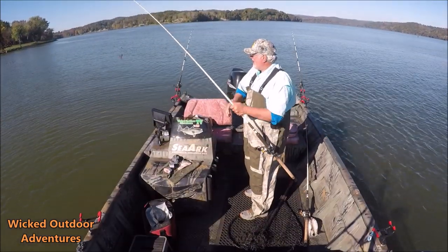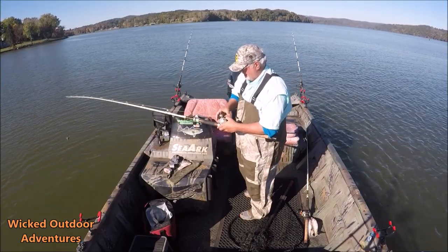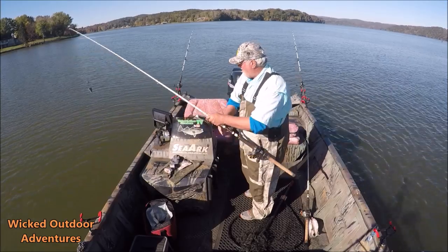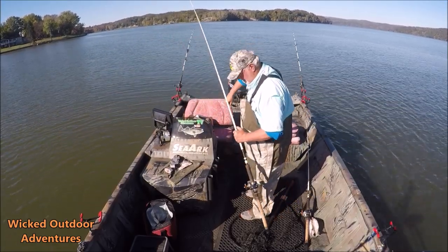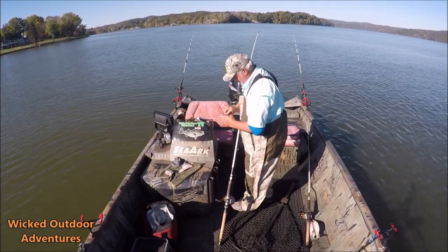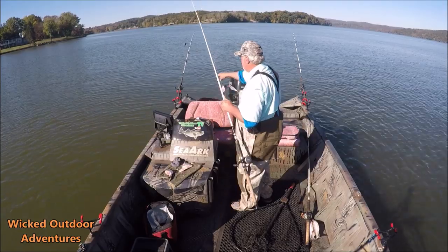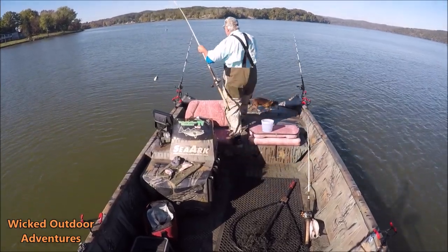All right, guys, this is where your line counter reels come in. I use the Akuma cold water line counters. I know how far I need to be, 61 feet from one rock pile, 47 for another. So I basically pretty much know how to throw my line out. When you're using precision fishing, you really need to know how far you're throwing. So I'm gonna put this one out. I'm gonna throw it out about 40, 50 feet near this rock pile.